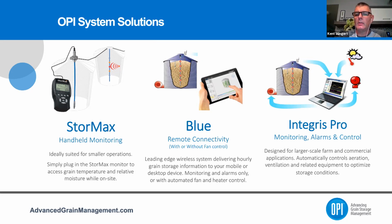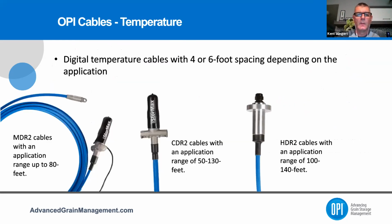Lastly, and I won't spend a lot of time on this, it's been around for about a decade now. We have our Integris Pro. It is a PC-based system. It is meant for larger operations. We see a lot of commercial operations that use this software. It does have full fan control and a few other bells and whistles. Ultimately, we would like to take some of the remaining features within Integris Pro and move them into Blue so it becomes a solution for the entire market.